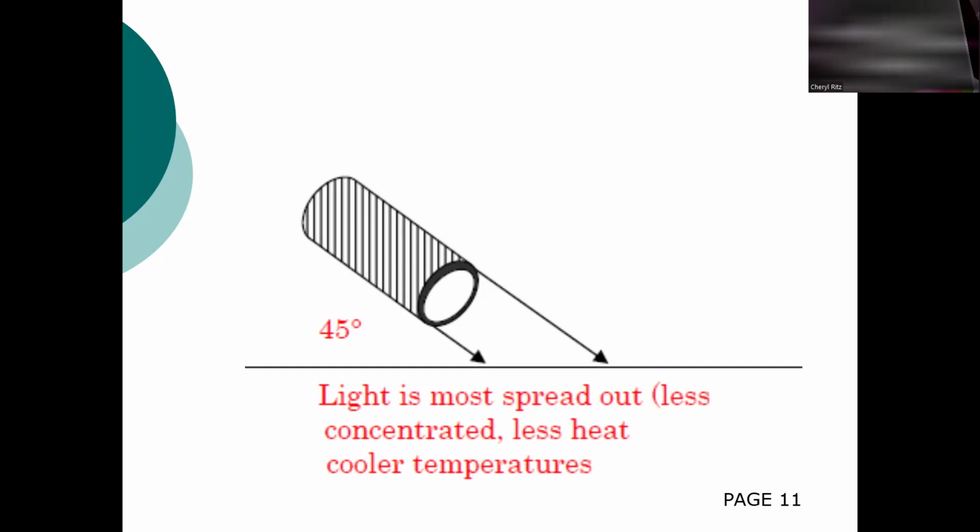So time of day is one thing that changes how high the sun gets. Does anybody know what else will change how high or low the sun is? So time of day is one of them. What else controls it? The season. Yeah. So do you guys know? Think of the sun in the winter compared to the summer.